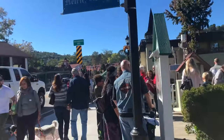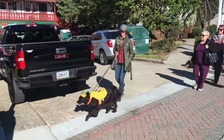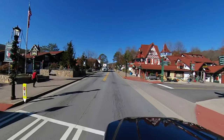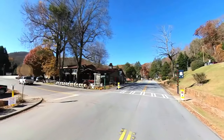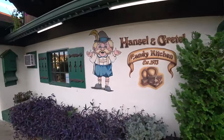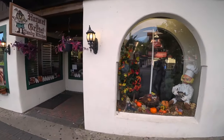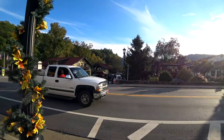You have to book fairly early, as Oktoberfest runs in Helen from September through October, and it's a very, very busy time for them. As you can see, Helen is a German-based town. It's not really a German town. The history behind that is that it was a logging town that was dying, and the city council and commissioners came up with an idea to bring tourism in, so they made it into a German alpine village. But they do celebrate Oktoberfest in full swing for the months of September and October. And that is always a fun time.